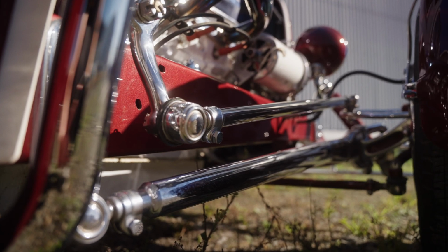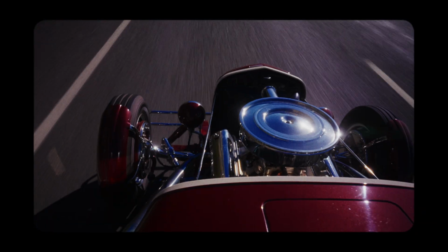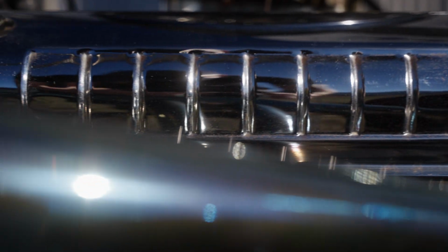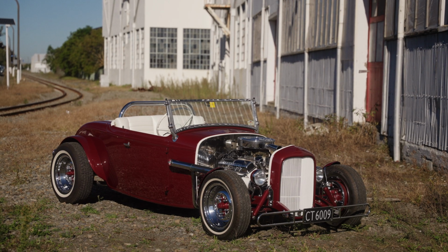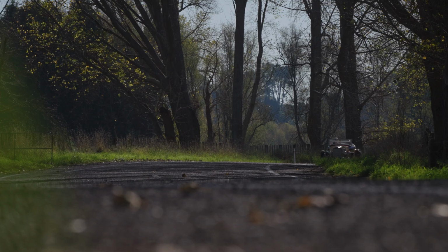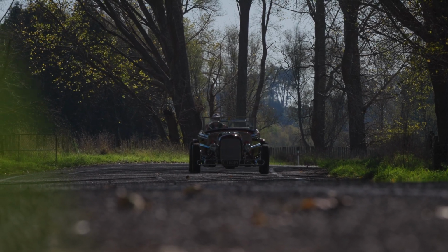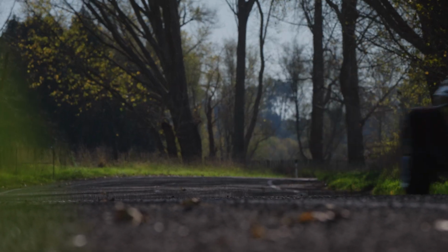So it's basically an original 32 frame, running a 39 Ford rear end, 39 transmission, top shifter, the old top loader Ford, and then a 292 Y-block, which is the engine the car had in it. When Barry built the car, he went to Freeman's in Wanganui. They were the go-to place for engines, and ironically he had a choice of a 327 Chev or a 292 Ford, so he chose a 292 Ford. Good on him.